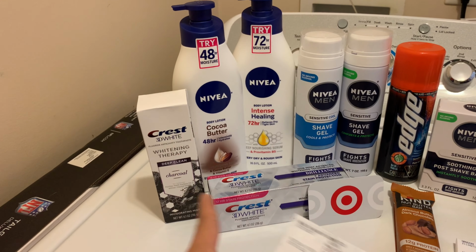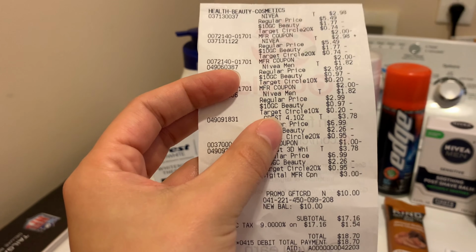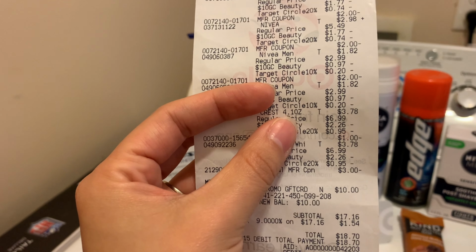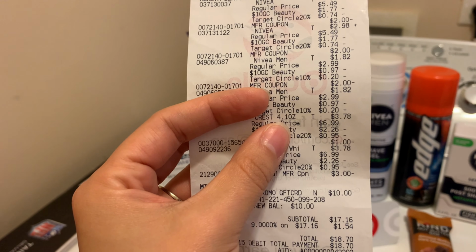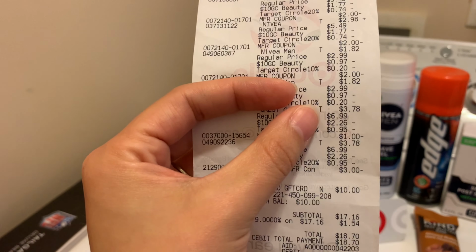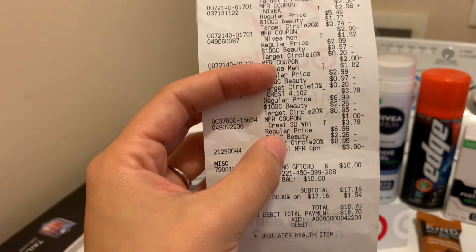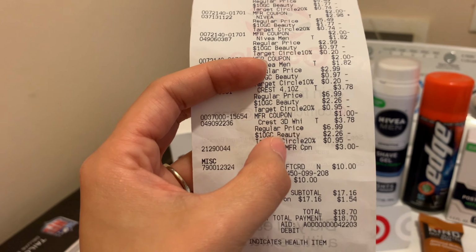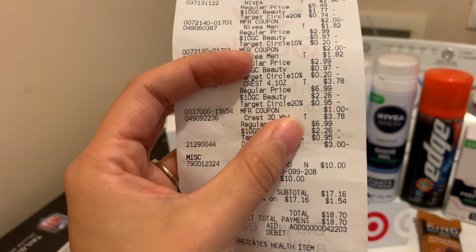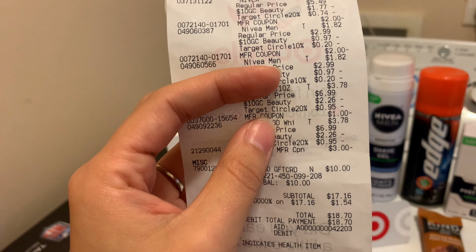So one of the Crest toothpaste, they're both 4.1 ounce. They're both 3D whites. So this one was priced at $6.99, and so was the next one. $2.26 went towards the gift card. So $6.99 minus the $2.26 makes it $4.73. 20% off of that $4.73 takes off 95 cents. Brings this one to $3.78, and then I had a $1 off, making this one $2.78. The next one is same thing, $6.99, $2.26 went towards the gift card, 20% off of the $6.99 after the $2.26 comes off, and then I had a $3 manufacturer coupon for this one, making this one 78 cents.